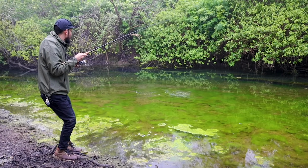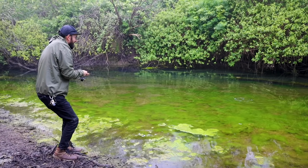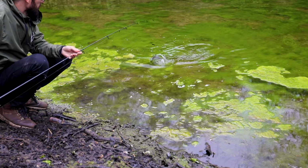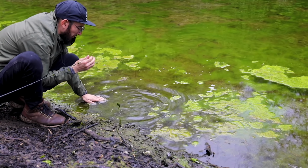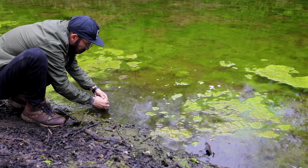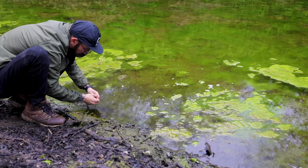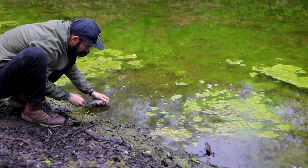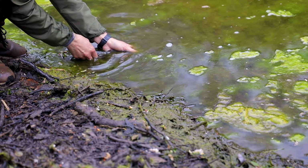Let's go, baby. Go. Little guy. You guys are feisty. So the way you want to handle these little guys, you always want to wet your hands, because they do have a coat on them that you don't want to damage when you handle them. Make it as quick as possible, keep the hook out, and let them go. Come on, guys.